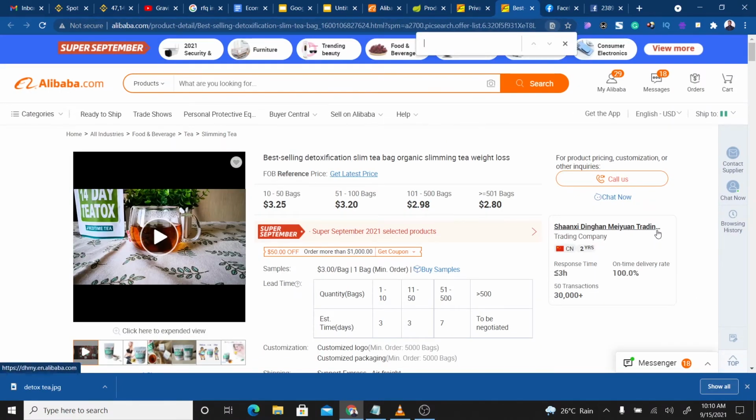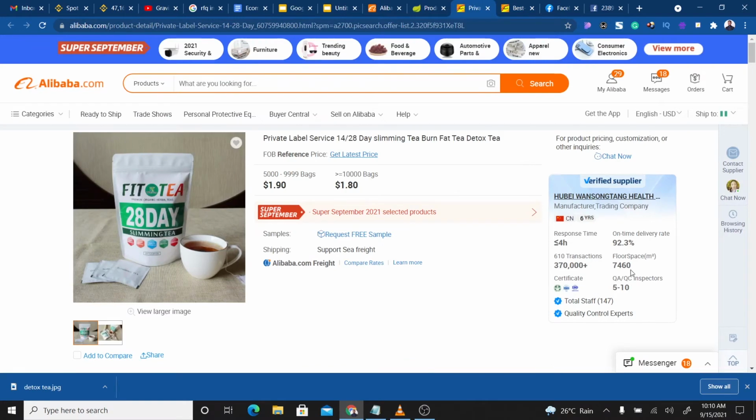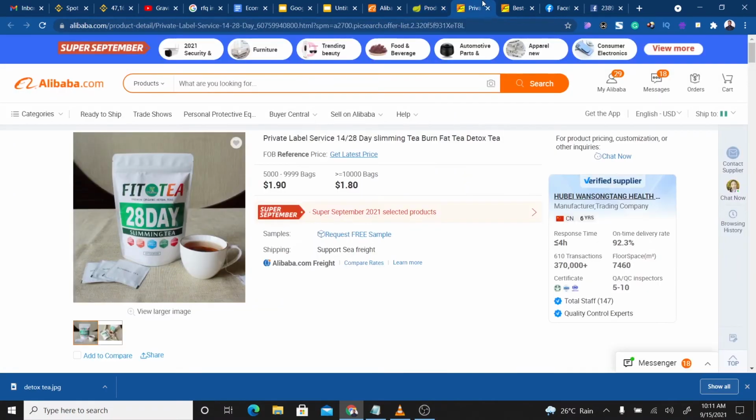Let me look for trade assurance. Okay, so you can see here, Alibaba trade assurance. So basically these guys have trade assurance. The icon used to show up here, but I don't know why I can't see it here. But when we made a search, you can see the icons here. So they have trade assurance.